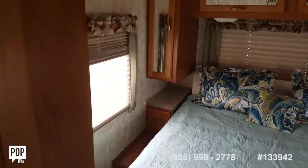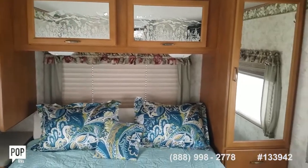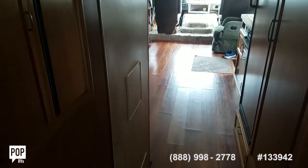Beautiful bedroom, nice queen size mattress. Lots of storage to the rear as well. And then easy access along both sides of the bed. And all this flooring continues forward. Really clean look to it.